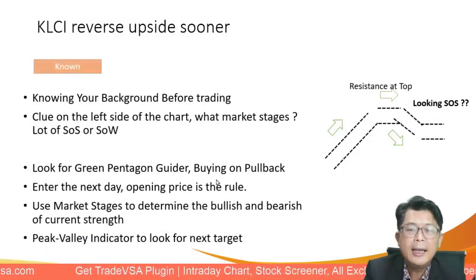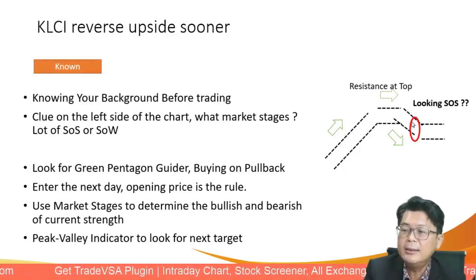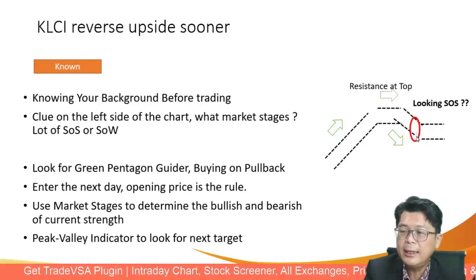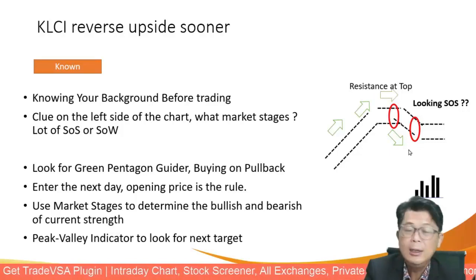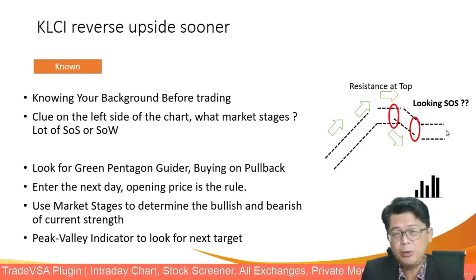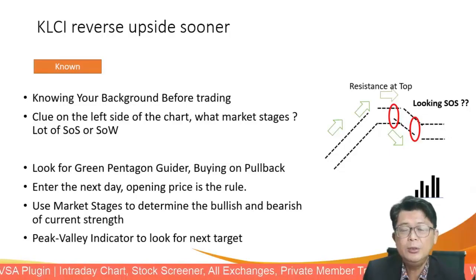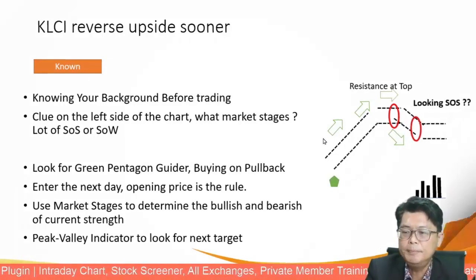And of course, the KLCI reversing to the upside soon. Right now this market is going through stage 4, pausing on the downside. We are looking for greater volume. This is what we are looking for, some sort of volume before the market goes sideways. So SOS, sign of strength. We are looking for tests, a little bit of spring. Of course, if there are some, then using the intraday Pentagon daily, you're able to enter too.